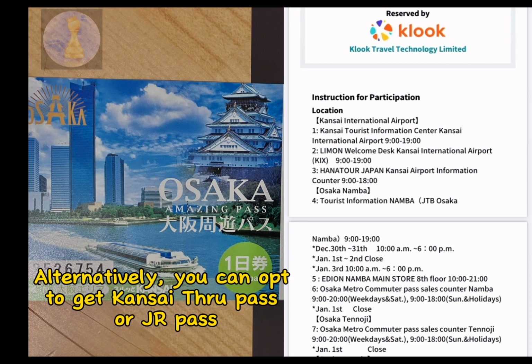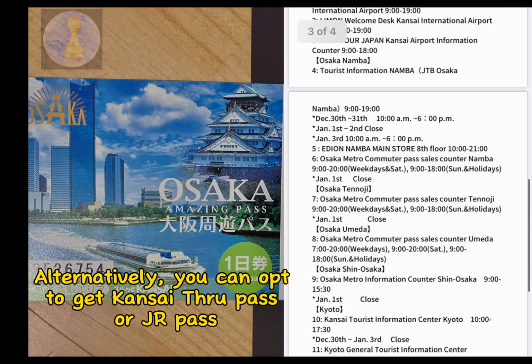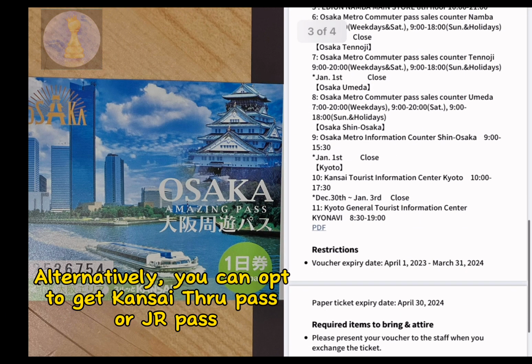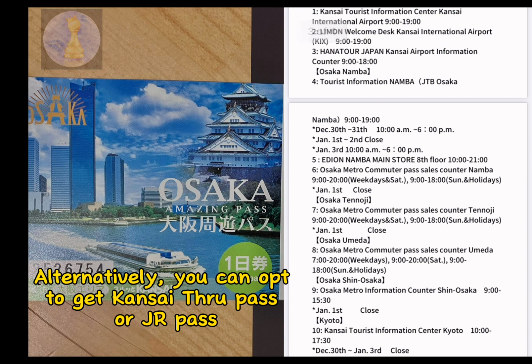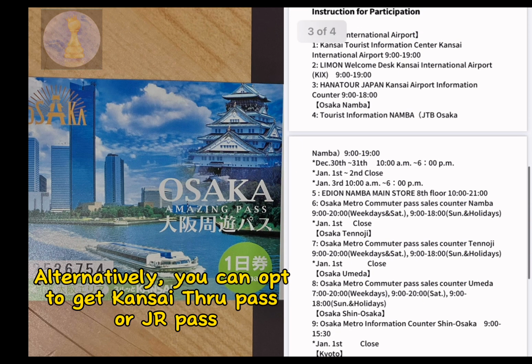There are a number of locations where you can present your vouchers and exchange them for the actual passes, or if you want an e-pass. For us, we exchanged our voucher at the JTB Osaka Namba counter in the tourist information in Namba station, because our accommodation, the hotel where we stayed, is just near Namba station.